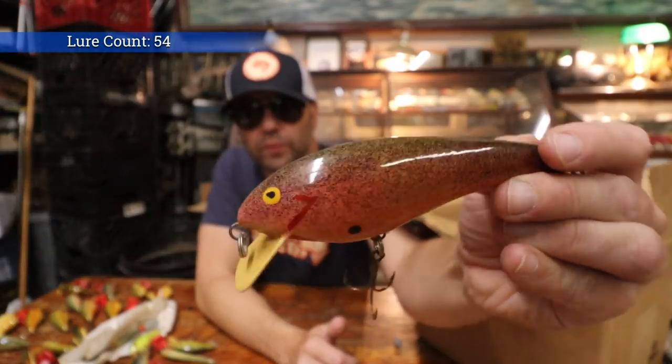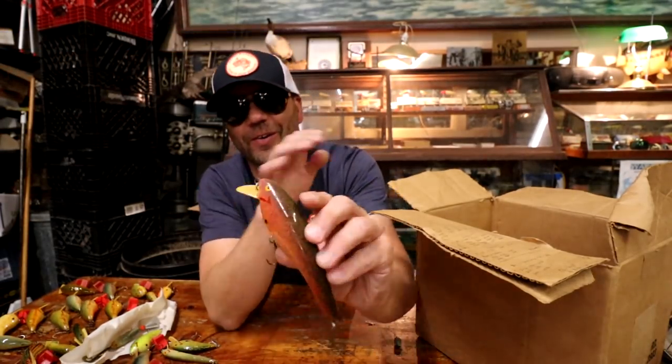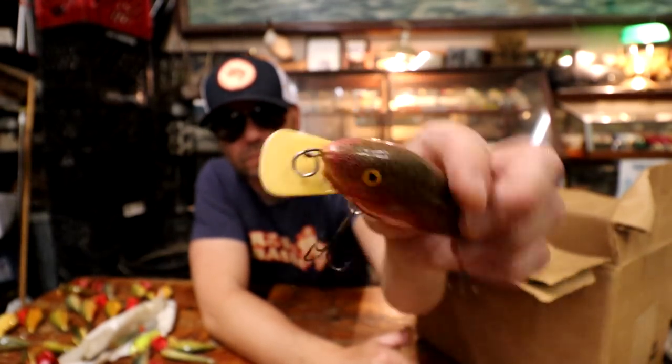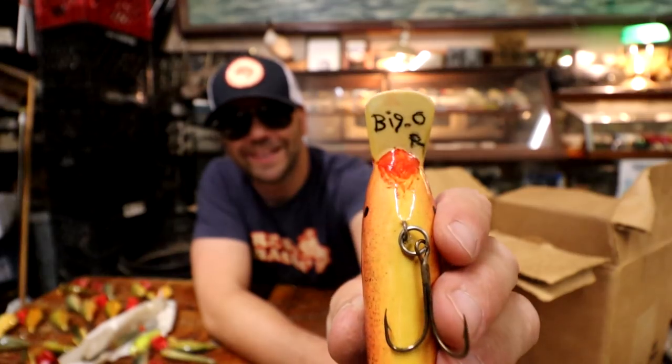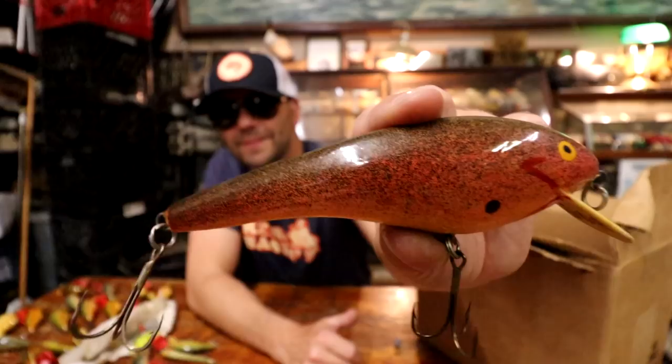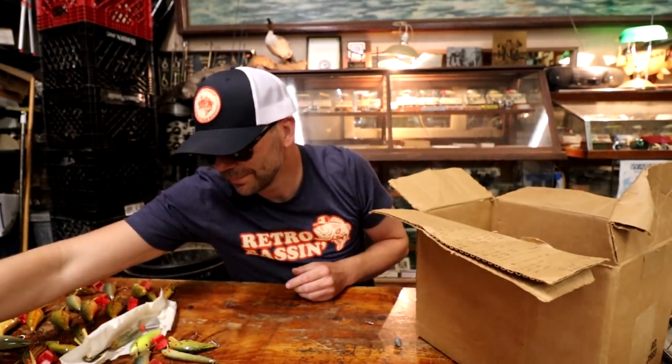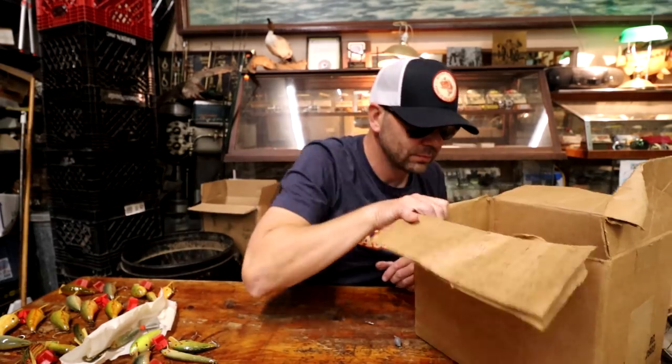Ooh, there's a really big O. Look at that. Does that rattle? It's got a rattle in it. Oh, check out that bait. And it says Big O on the bottom. Oh man, that is wild. On to the next layer of Big O's.